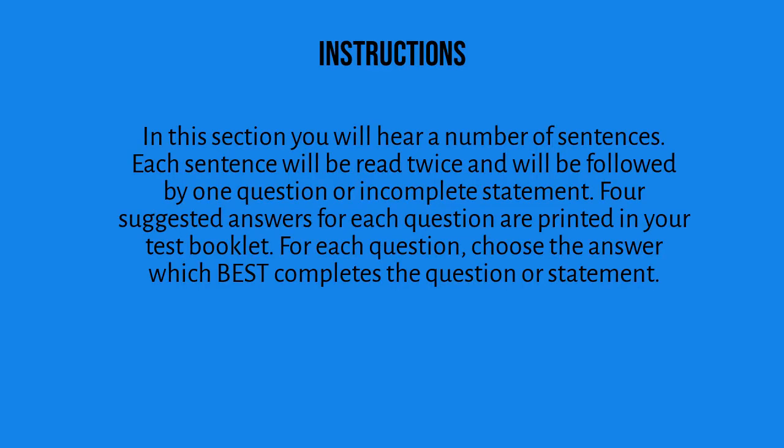Section 2, instructions. In this section, you will hear a number of sentences. Each sentence will be read twice and will be followed by one question or incomplete statement. 4 suggested answers for each question are printed in your test booklet. For each question, choose the answer which best completes the question or statement.